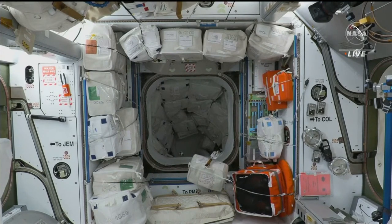Work continuing in anticipation of hatch opening. It looks like NASA astronaut Mark VandeHei was configuring some lights in anticipation of a welcoming ceremony that we'll have once the Crew-3 astronauts come aboard the station.